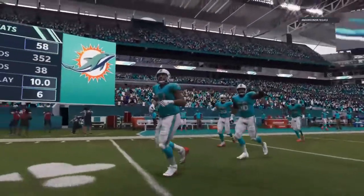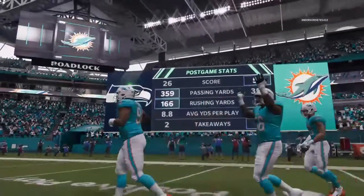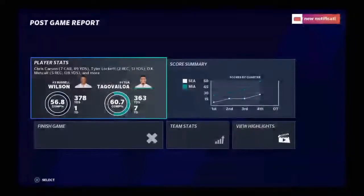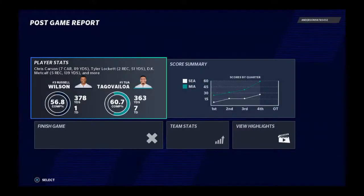So for Miami, they're on a nice early roll as they move to 3-1 with a win here. And they will hit the road next week for a date with the San Francisco 49ers. Meanwhile, for the Seahawks, they'll fall back to 500 at 2-2. And they'll get a home date next week against the Minnesota Vikings.